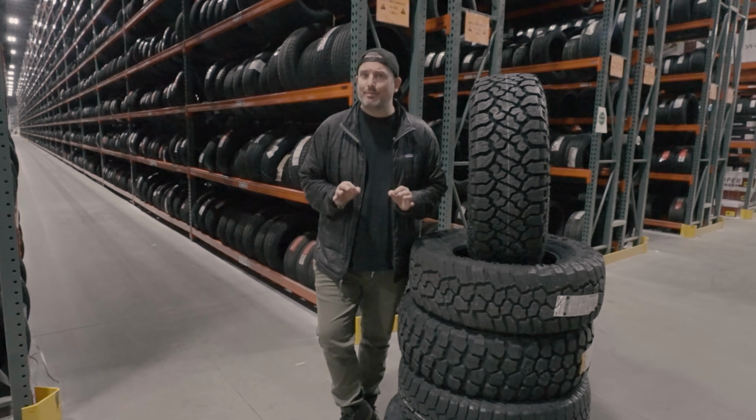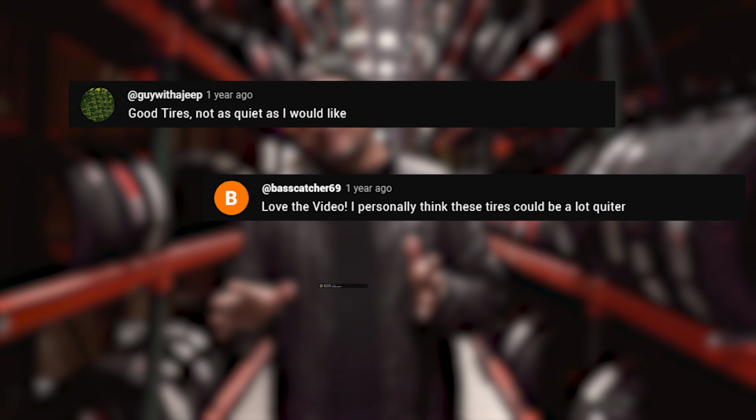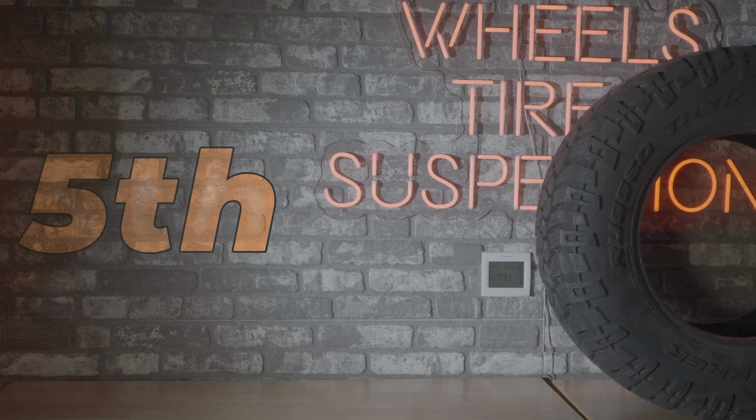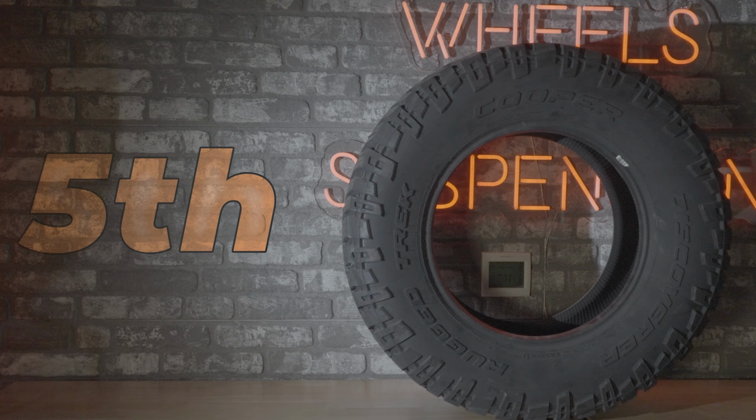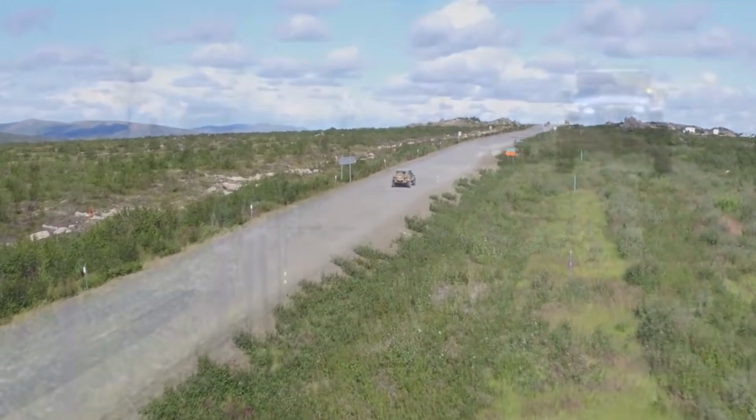Except that doesn't seem to be the case in real life. Most reports coming back from the Rugged Trek is being kind of loud on the highway. Is it enough to knock it out of the park? Probably not. And even though it's number 5 on our list, it's still one of the top 5 out of hundreds and hundreds of different tires. So don't let a little bit of road noise deter you from this really, really great tire that Cooper put out.